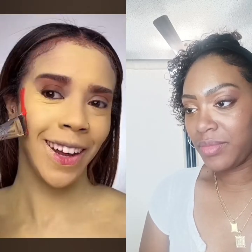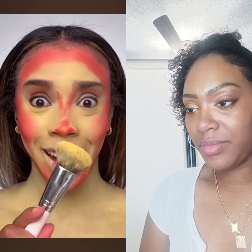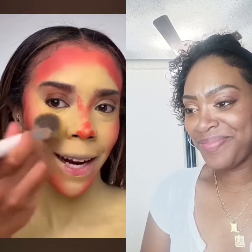Red. Do I look convenient? I think I put too much red, but it's okay because we're going to go back in with the yellow brush and blend it out. Ooh, I'm ready. Moment of silence for the blend.